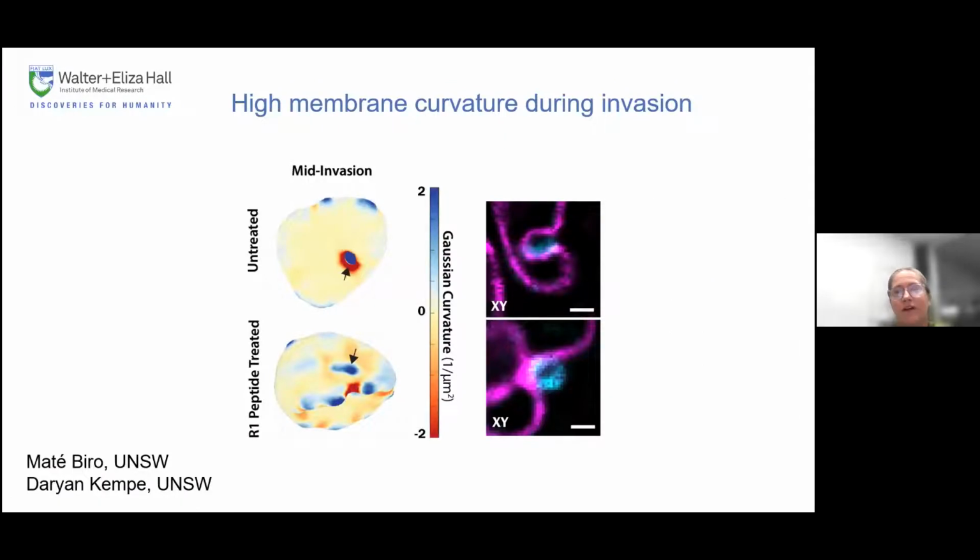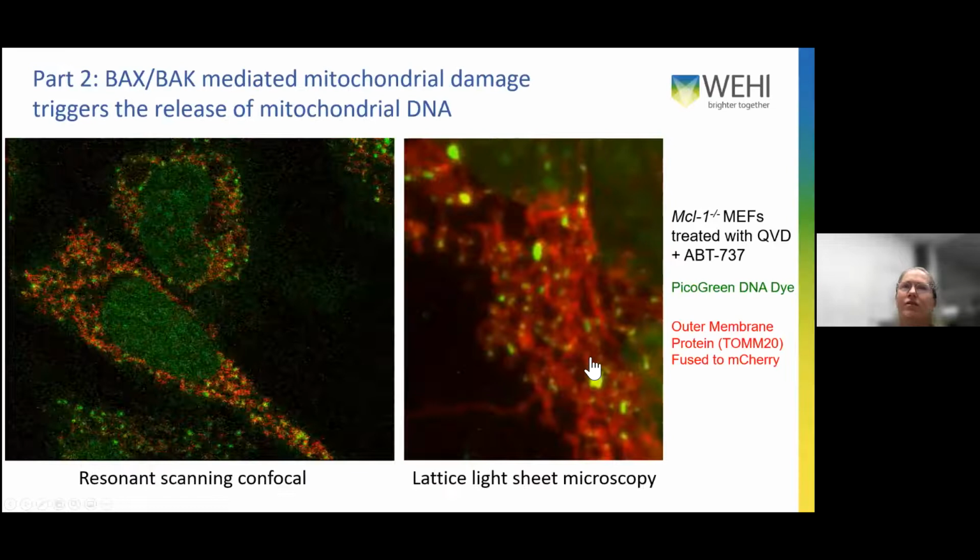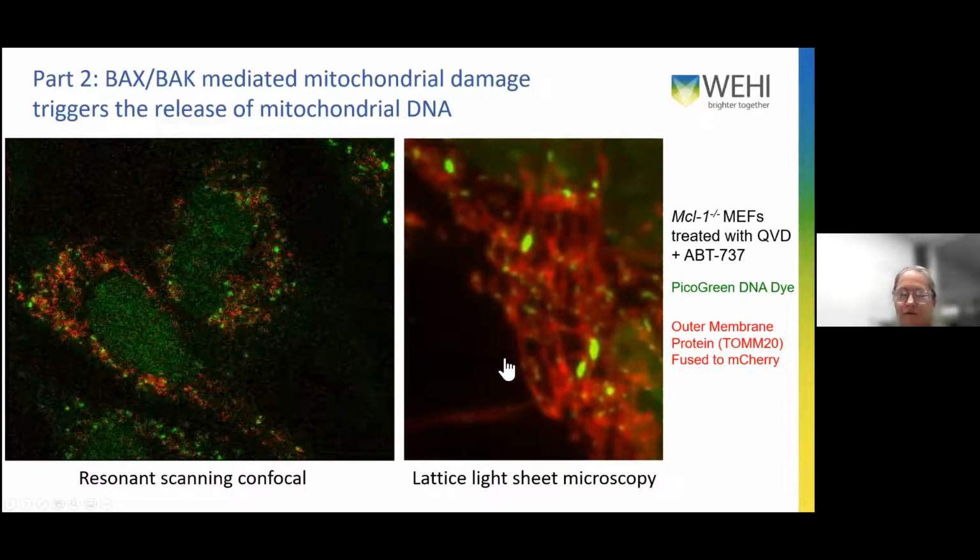We also looked at the curvature of the membrane, the negative Gaussian curvature. You can see that when the tight junction is formed, we found that you have this very high level of Gaussian negative curvature here at the internalization site, whereas when you block tight junction formation, you don't get the same degree of curvature. So we start to be able to look at different biophysical properties.